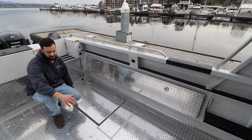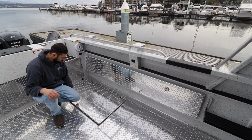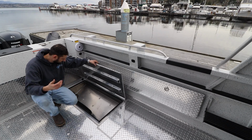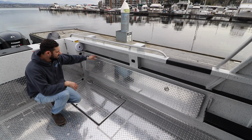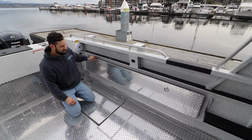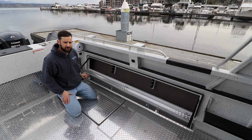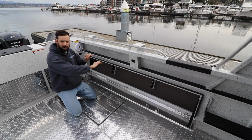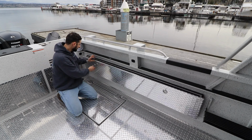Standard in the Pilothouse is a self-bailing fishing deck. 2 big fish boxes under the floor, which can be used for fish or fenders or rope or whatever you like. Also standard in our boat is full-length locking rod lockers. If you've seen before, run your rods all the way up. They do not stop at the cabin wall, but run all the way. You don't have to break them down.